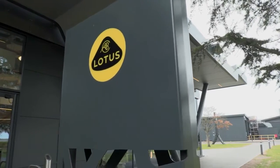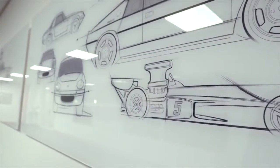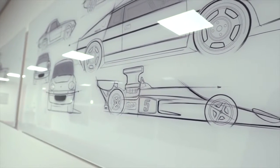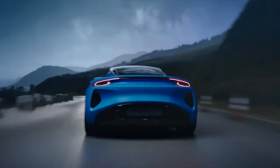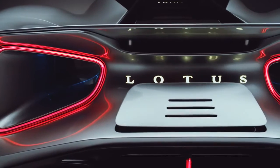I know the future, and it's looking very good. We've already completed the next car, and we're working on the following one, using the DNA, but not in a way that's static. We're moving on. But when you look at them, I'd like people to say, I can see it's a Lotus, but I don't know why. Well, I know why, and that's enough.